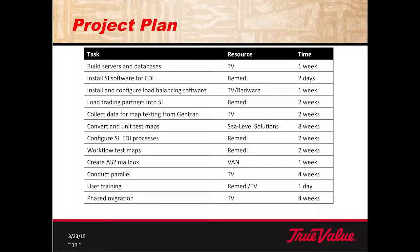The VAN told us they needed a week lead time to set up the AS2 mailbox. All of the communication with SI through the VAN is done with AS2, which is real time. We then thought it would take 4 weeks for us to do a parallel. We were totally wrong with that. We'll talk about that a little later.